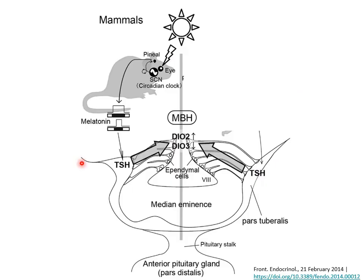Circadian rhythms and seasonal breeding are fascinating subjects and deserve much more attention than I've had time to give them. But it would also be wrong if I didn't just add this one, that mammals and birds actually are not identical in terms of how their mechanisms work. Here we have the case in mammals, where we have the light-dark cycle via the eye, via the suprachiasmatic nucleus, via the pineal, the melatonin signal, the melatonin acting at least partly on the pars tuberalis and TSH, deiodinase 2 and 3, affecting T3 levels within the hypothalamus and controlling many things there.